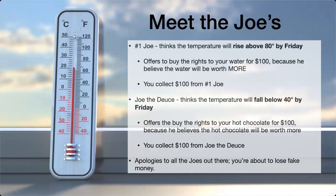Joe the Deuce, or Joe number two, thinks the temperature is going to fall below 40 degrees by this Friday. And he offers to buy the rights to your hot chocolate for $100, for the same reason: he believes the hot chocolate will be worth more. In each instance here, the Joes are the options buyer. They believe that the value of something will be worth more by a specific point in time, in this case, Friday. So we've collected $100 from Joe number one. We've collected $100 from Joe number two. We are treating these as two separate transactions because we have water over here and hot chocolate over there. So we're not treating this as the same trade.